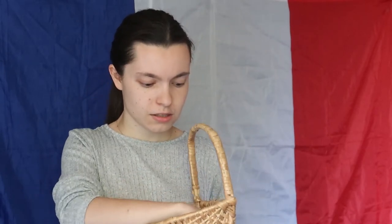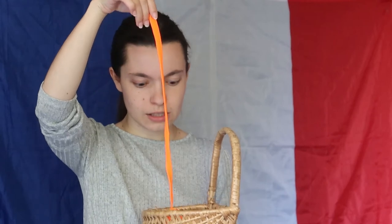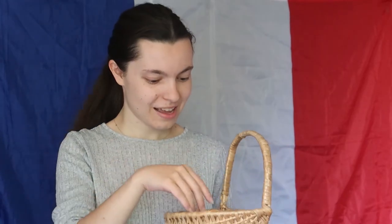Next we have this. What is it? It's still going. Whoa, it's so long. That's some shoelaces. I wonder if somebody took it out of their shoe. Shoelaces. What colour are these shoelaces? Are they vert or are they orange? Absolutely, they're orange. Ooh, I wonder what shoes they came out of.